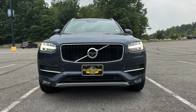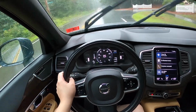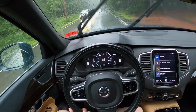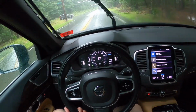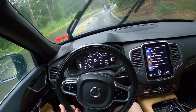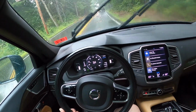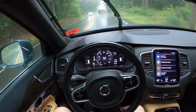So this 2018 Volvo XC90 has 94,000 miles on it, which honestly, another car from them where I would not even be able to tell getting inside. You almost think it's a new car. There's some normal wear and tear on a 2018, you know, given it's 6 years old, but quite honestly, this interior is in great shape.